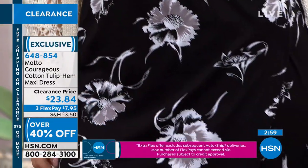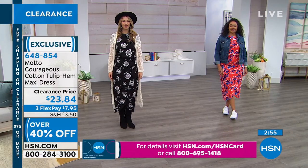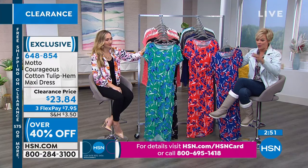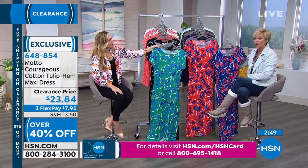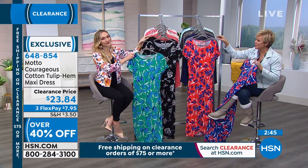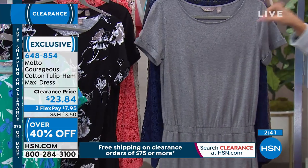So I wanted to share, because I think the color that is next to you is the jade versus this being the cobalt blue and this being the bright, okay? So I just wanted to let you know, this is the bright floral, this is the cobalt blue floral, and then that's the jade. But the black will be the first to go. The two solids are awesome. This is the gray, and then we have it in the black.